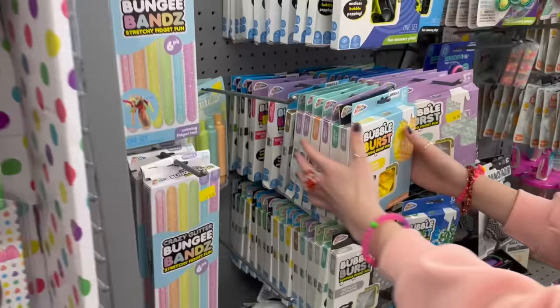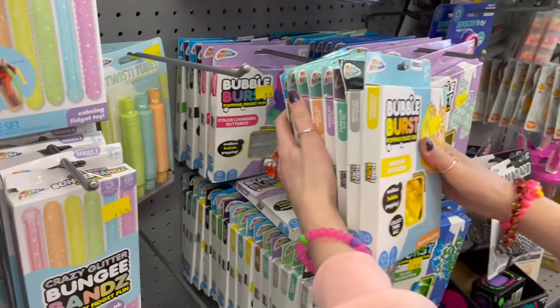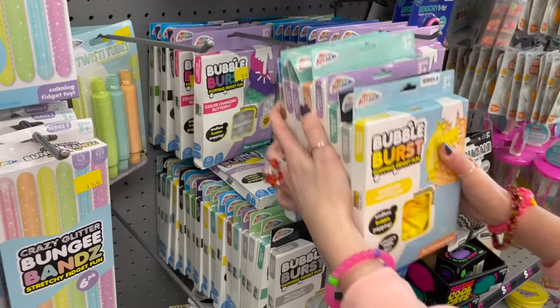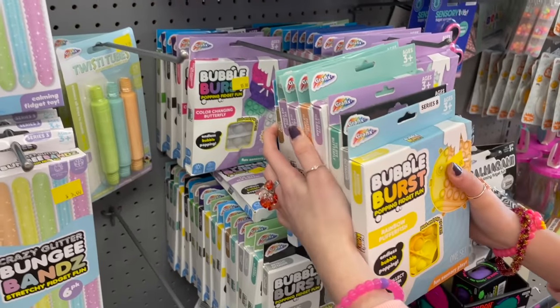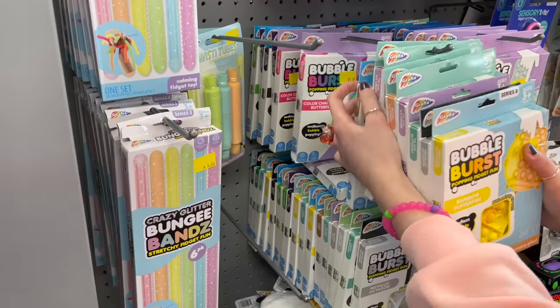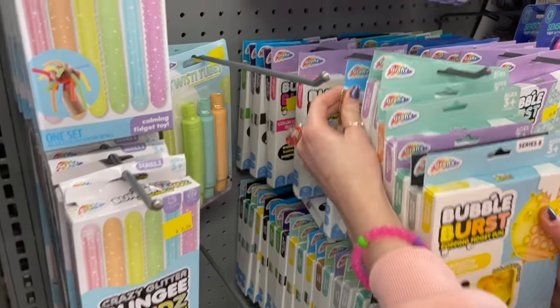Okay, so let's get the pink one all the way in the back. So I'm gonna have to like take all of these out. Okay, guys, this is always a challenge. Where's the pink? Oh wait, that one is even pink. I thought it was pink, but it's not. Guys, I thought it was pink. I guess I was lied to.